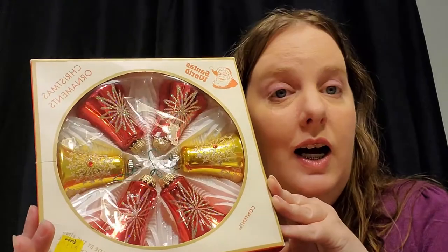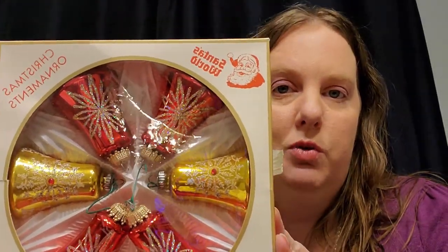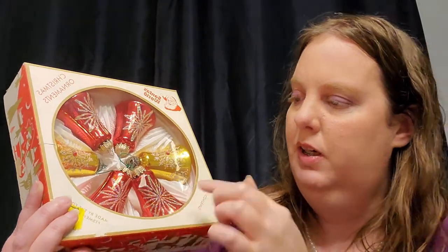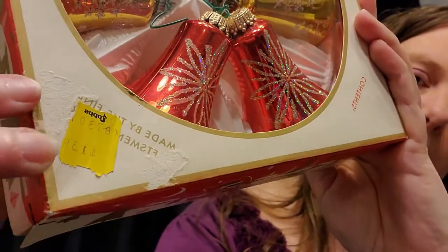Now, with the holidays coming up, they had a very big holiday display. Like the whole front of their store basically was Christmas. And I saw these and I said, I have to get those. So it is Santa's World Christmas ornaments, and they are bell shaped, and I'm going to show you them, but this is the original tag that was on them.